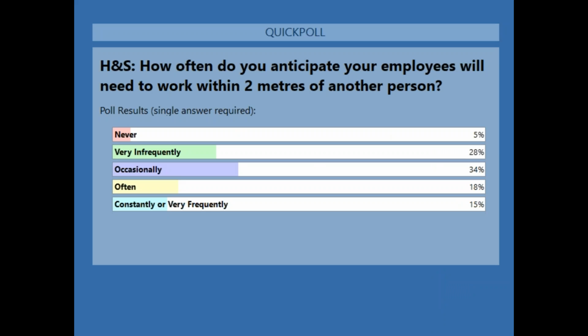So it's quite a mixed result there. We've got never at 5%, very infrequently at 28%, occasionally 34%, often at 18%, and constantly or very frequently at 15%. So I'm just going to hide that, and then I'll pass back to you, Dean.